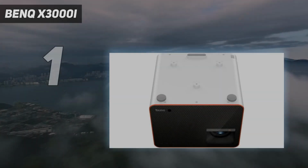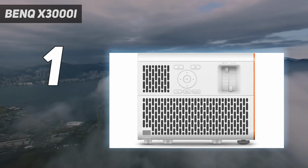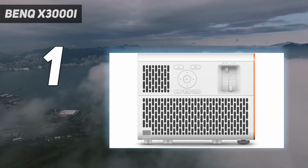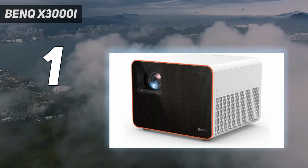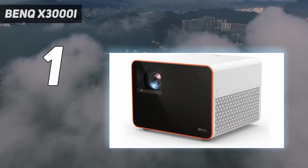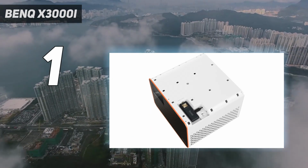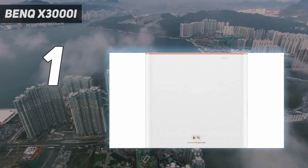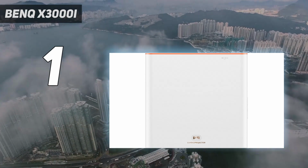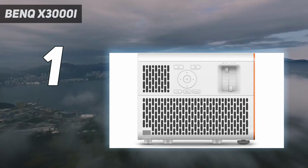BenQ X3000i. The BenQ X3000i offers 4K gameplay with 16 milliseconds input lag at 60 Hz, with the ability to go as low as 4 milliseconds input lag with some sacrifices to other image settings. They've also thought in depth about not just the needs of gamers all round, but different types of gamers, making it not just the best projector for PS5, but the best for gamers overall.